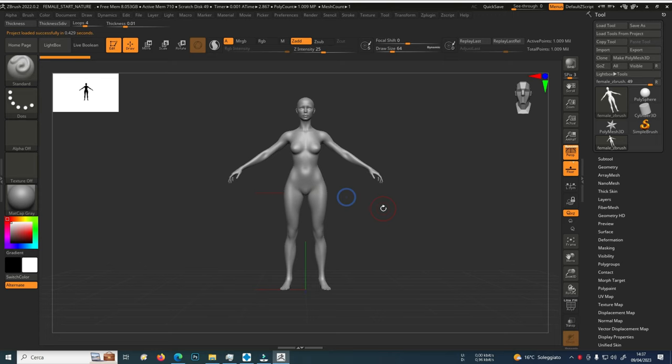Last season my companion was JJ, the fighting monk. This season I want a female companion. So I generally start from here. This is a female modeling starting point, and ZBrush has a male and female starting point, ready to be positioned and ready to be rigged and posed in some position.